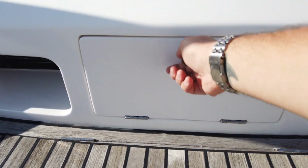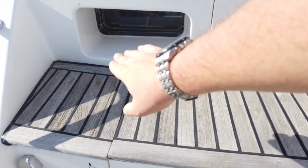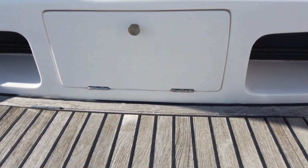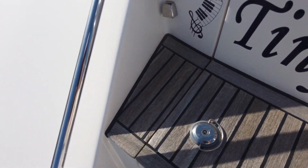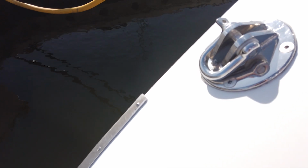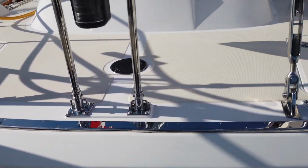There's a transom shower back here, hot and cold. Here we have opening portholes back to the master stateroom, we'll see down below. Bailey latches to secure everything down, lock in place. And then you'll see here along the transom, this stainless steel striker plate. That's going to protect the transom here from rough landings with the tender. And I'm telling you, there is not an imperfection in this gel coat.